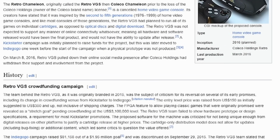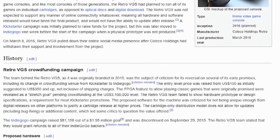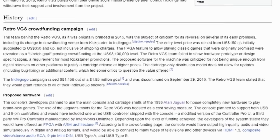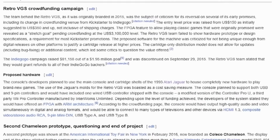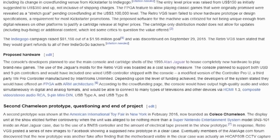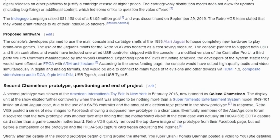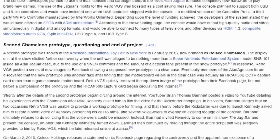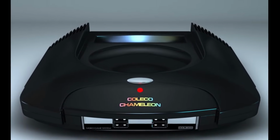But to sum it all up, a man on the media side of the gaming industry named Mike Kennedy tried to crowdfund a brand new retro gaming console way back in 2015. It failed, but he ended up partnering with Hasbro, who owned the Coleco brand. They purchased the molds from Imagine to use the Jaguar case as the shell for the new system, now dubbed the Coleco Chameleon. They showed off a prototype of the system at an event in New York and planned to launch a Kickstarter to finish funding it.